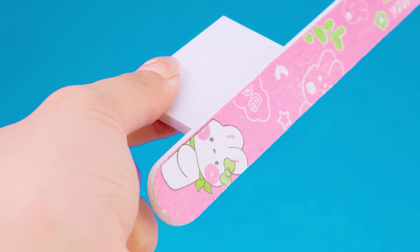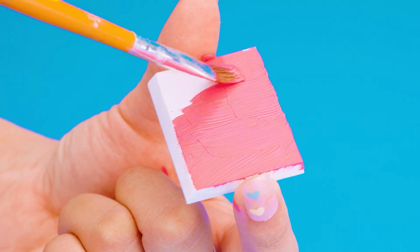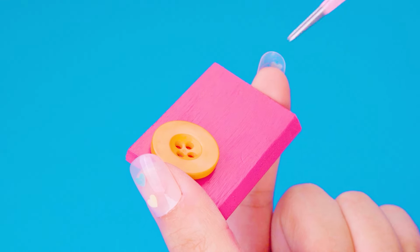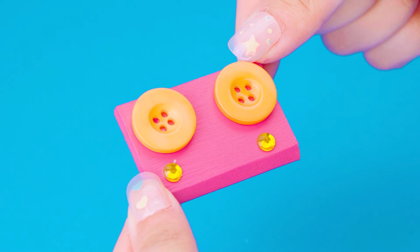Choice. So I will choose this color to paint the gas stove. A big orange button. Done! It's easy to make, right?